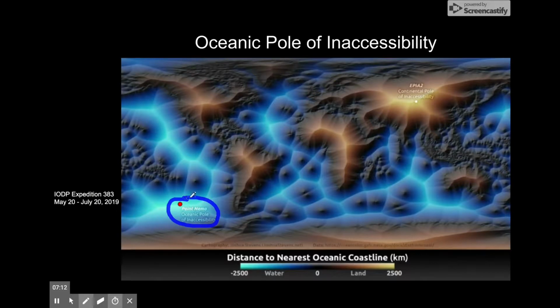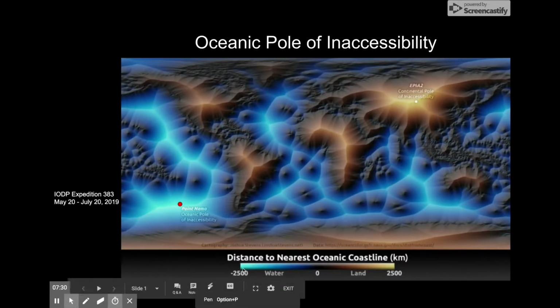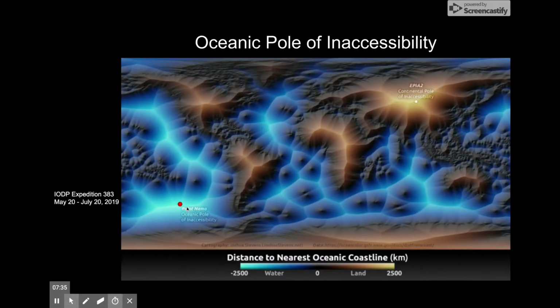Point Nemo is in the South Pacific, and it relates to our current IODP Expedition 383 because it's our study area. And our first 4 sites were actually located in the vicinity of Point Nemo. So as those colors here suggest, those light bluish colors indicate that Point Nemo is 2,500 kilometers away from the nearest coastline, which are the Pitcairn Islands over here in the western South Pacific. And that represents about 1,500 miles.